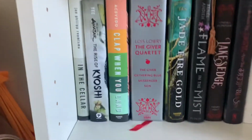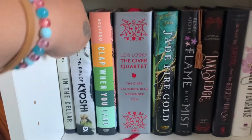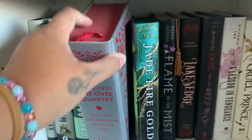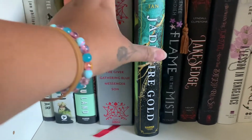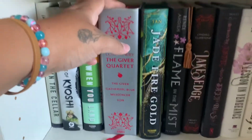All right, under it are 2 shelves of hardback books. I have In the Cellar, Avatar, Rise of Kyoshi, Clap When You Land, The Giver Quartet, which I'm actually thinking about giving away because I've had it for years. And yeah, I don't really have an interest in reading it, but I don't know. I was gifted it, so I kind of feel bad.